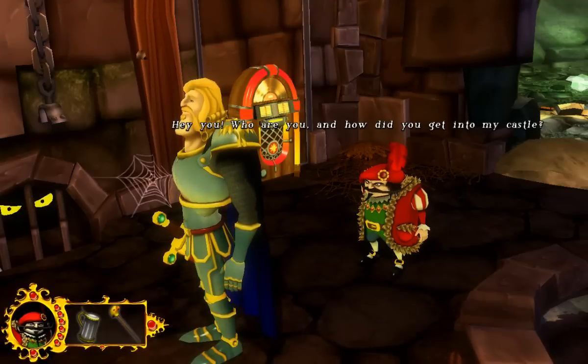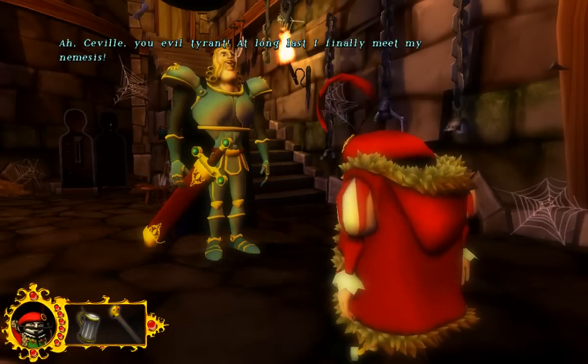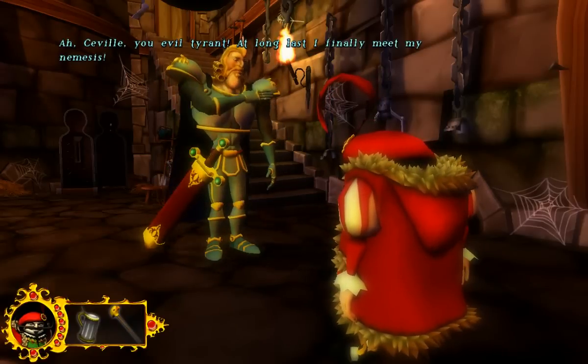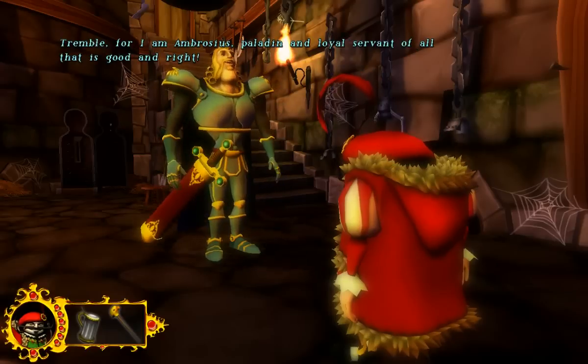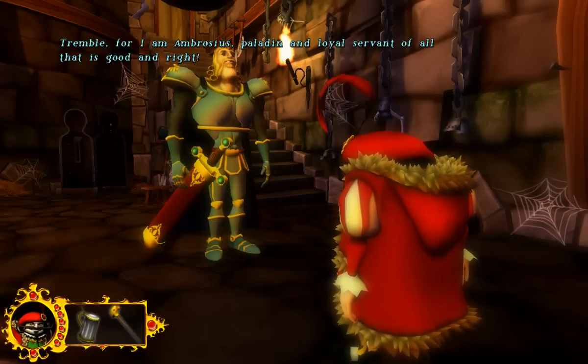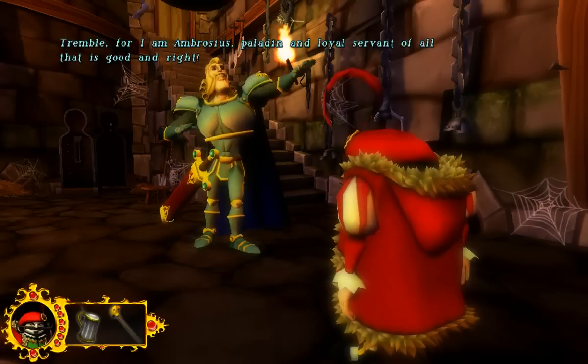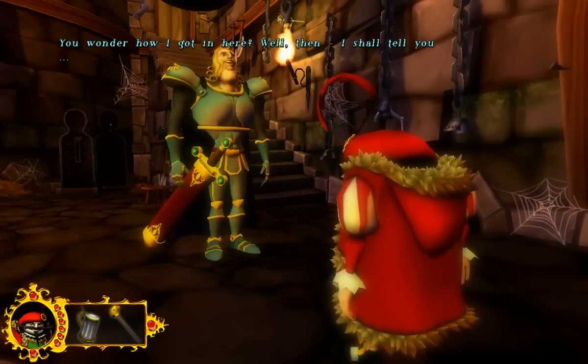Hey, you! Who are you and how did you get into my castle? Ah, Ceville, you evil tyrant. At long last, I finally meet my nemesis. Tremble, for I am Ambrosius, paladin and loyal servant of all that is good and right. You wonder how I got in here? Well then, I shall tell you.